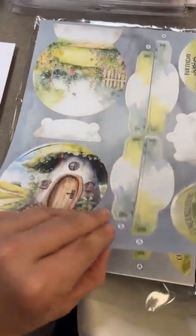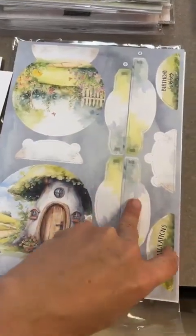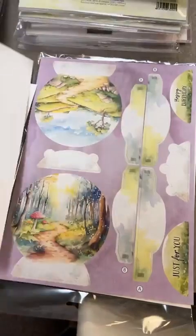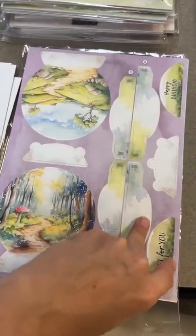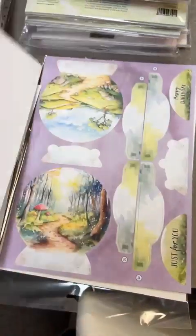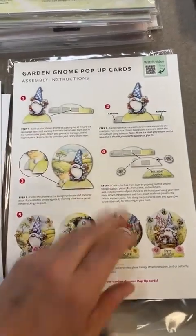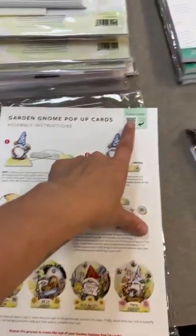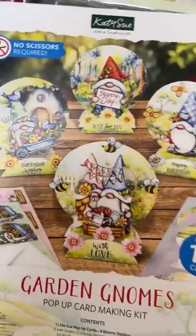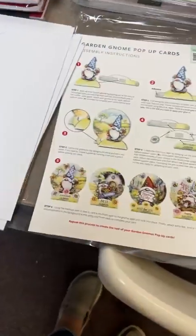Then, look at this. Here's your little card backs here. So they've got a little scene in there that you can build them on. Miss Gina, I know these gnomes are so stinking cute. Such a cute little card kit. And then you've got great little instructions in here as well. Shows you how to make them pop up even. There's even a video. You can scan the QR code. So stinking cute. So again, this is the Garden Gnomes pop-up card kit.